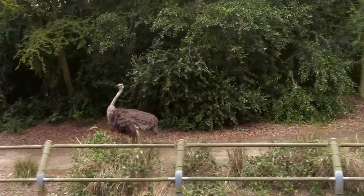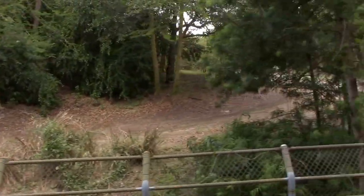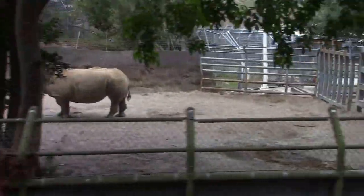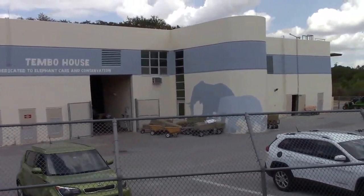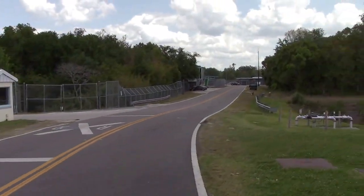What's up, buddy? Nice ostrich over there. Checking out the place. It seems like we come into those kind of things while we wait for the next train. Additional animal holdings. There is a rhino building for elephants. Oh, elephants. More additional enclosures right down the road.